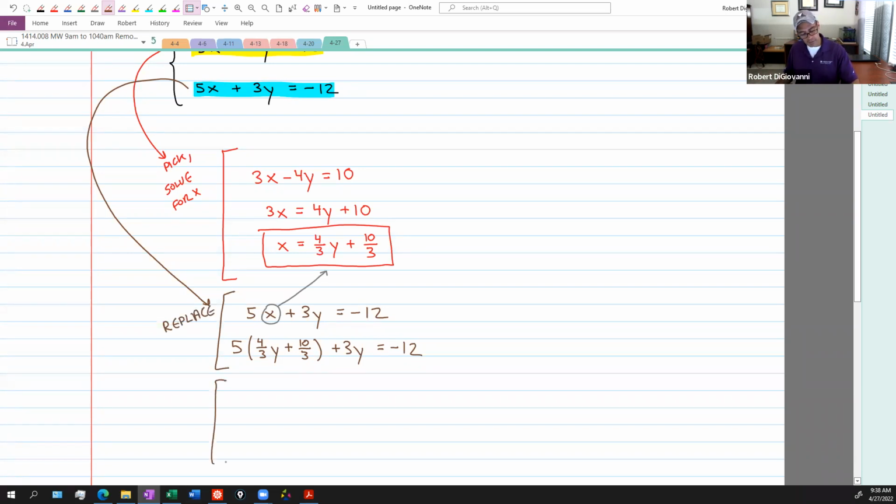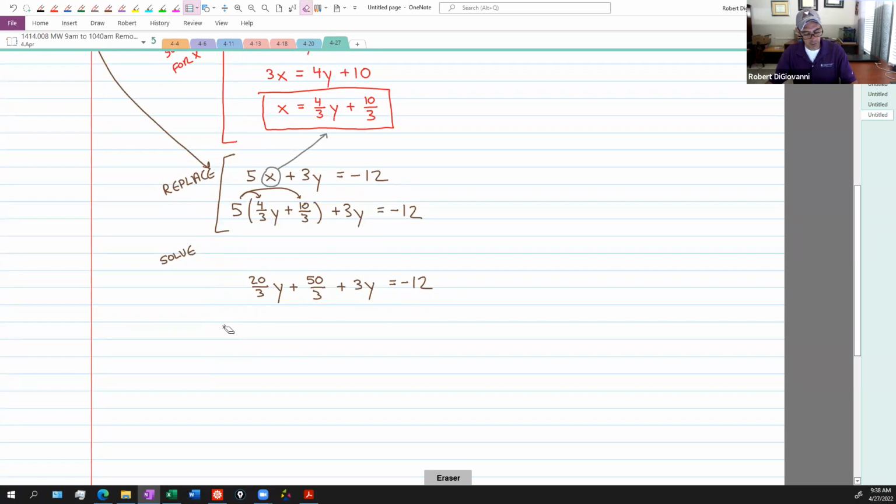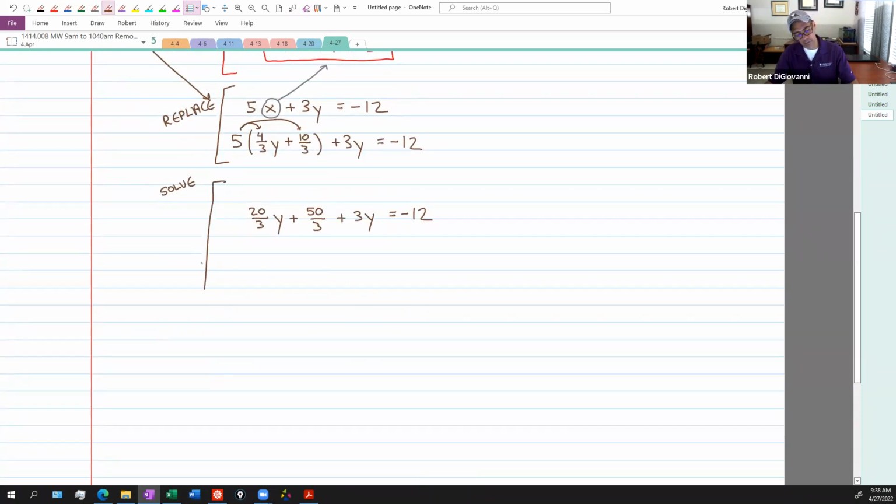And now I'm going to solve. Okay, so I'm going to solve this now. Oh man, that sucks. I've got to distribute the 5 through. So it becomes 20 over 3y plus 50 over 3 plus 3y equals negative 12. Oh, how are you going to solve this? You got to solve this for y, right? You have a lot of options here. I'm going to try and do it without my calculator.